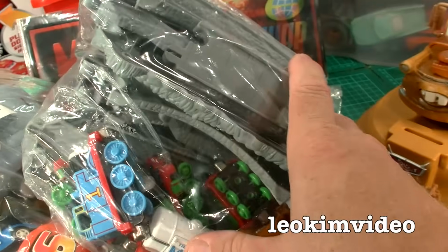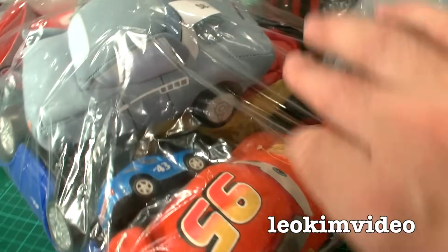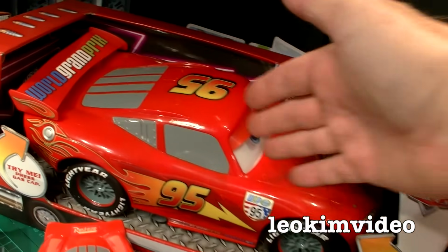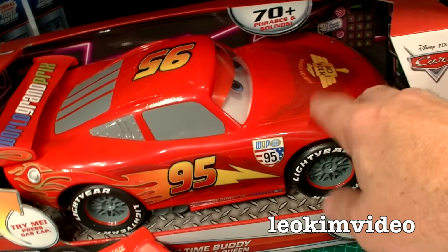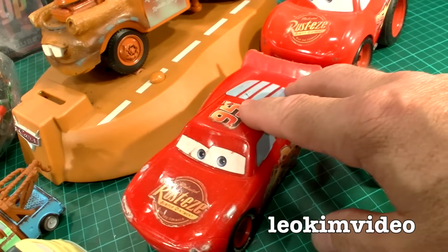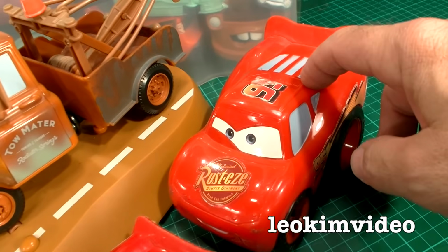But about a year and a half ago, I gave them a directive to maybe start collecting for me some Disney Cars stuff, in particular Lightning McQueens, because I thought, wouldn't it be nice to build up a Lightning McQueen collection like I did with Thomas the Tank? Maybe I could pull off one of the largest collections in the world of Lightning McQueens.